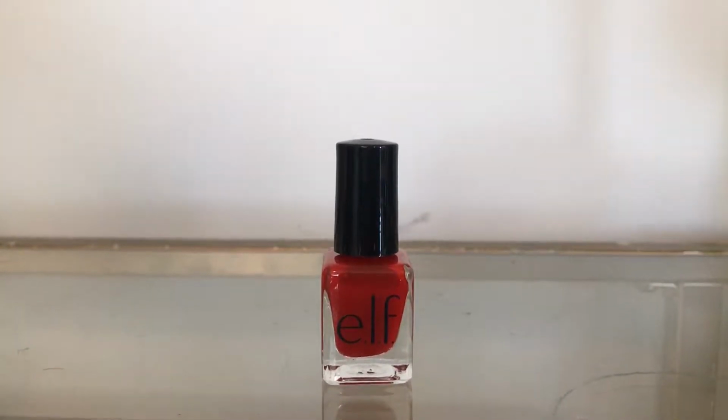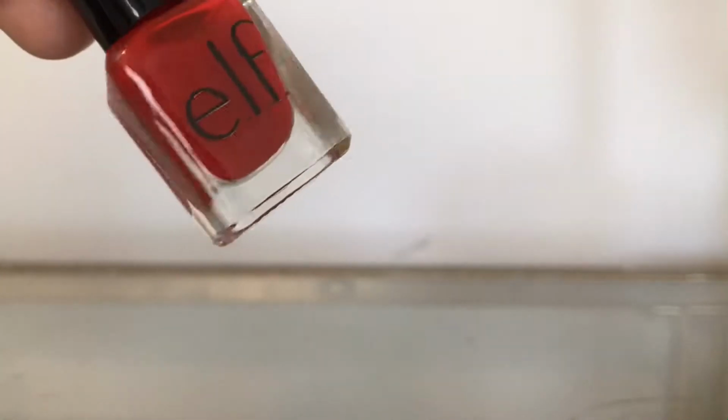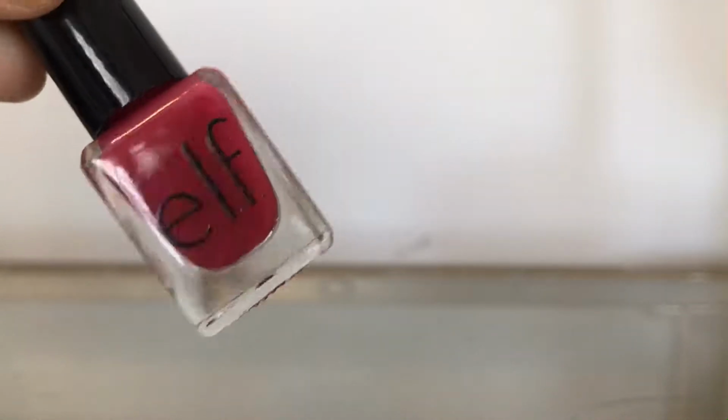This is the next color. I know reds are super popular for winter, but this one's just a little bit too bright for me. It's really on the corally side, so I really do like it, but it's on the brighter side, so I think it'll be better for spring maybe. And the last one is hot pink, which I also think will definitely be better for spring.